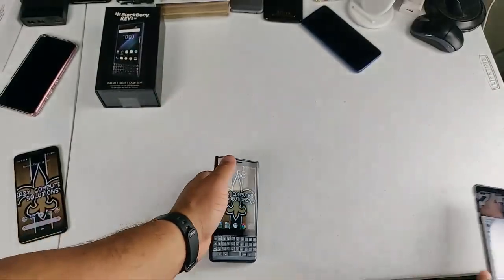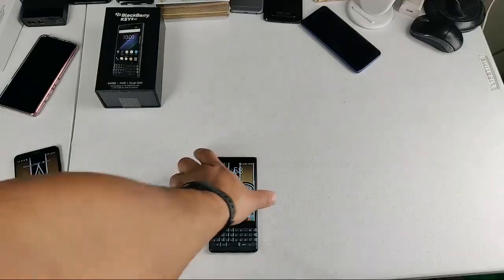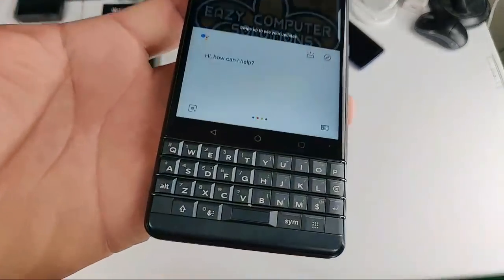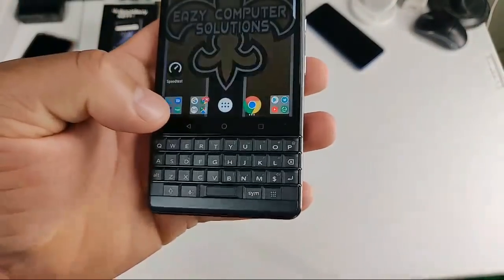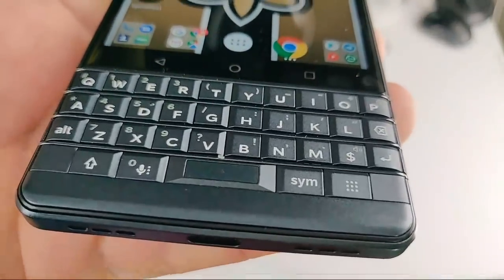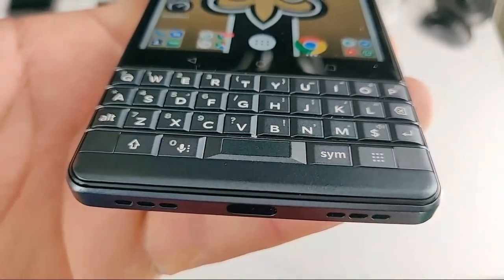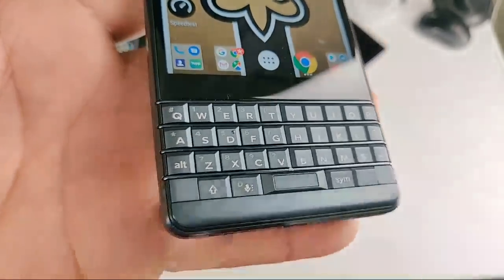Let me get to you guys' comments. Shout out to Tanner Does Tech. Eric can confirm the close-up shots with the Key2. Key2 is yes. Look at it. Let's look at some close-ups. Let's look at that keyboard. What do you think? What do you think about that keyboard?